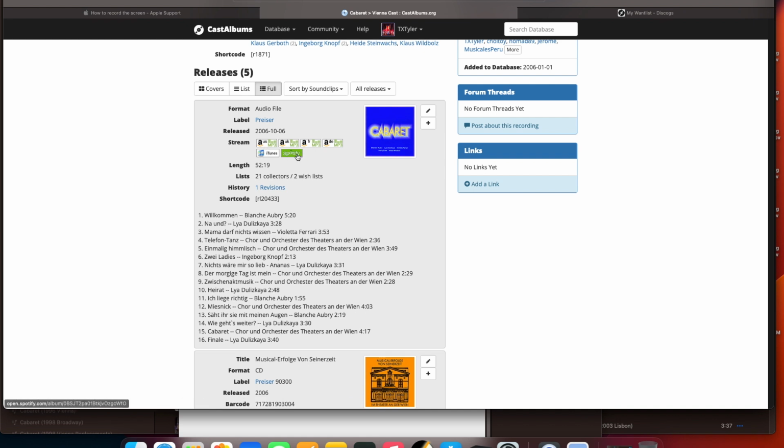So if you have Spotify and you're already paying for it, by all means, listen to it there. Or Amazon Music, Apple Music, or iTunes. Most of the time, if you can buy something on iTunes, you can also stream it with Apple Music. So if you're paying for that monthly service, you can just click on that.